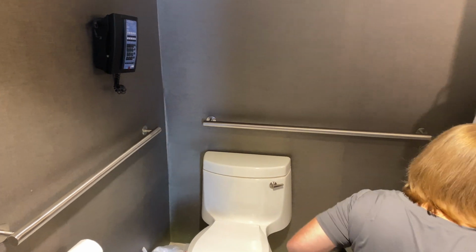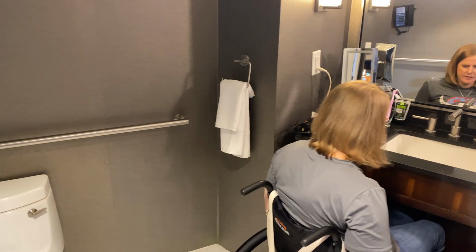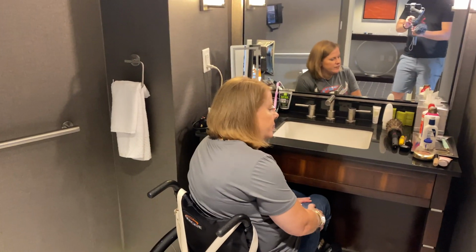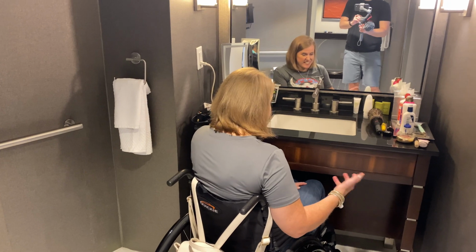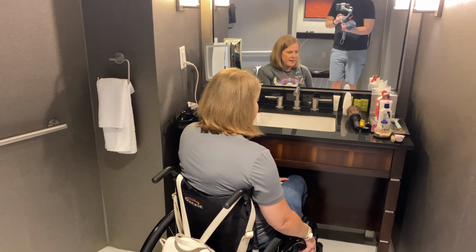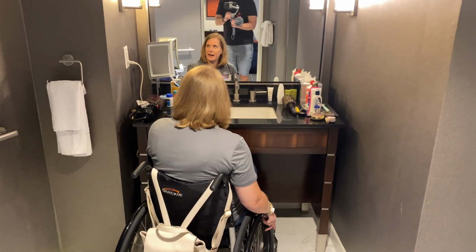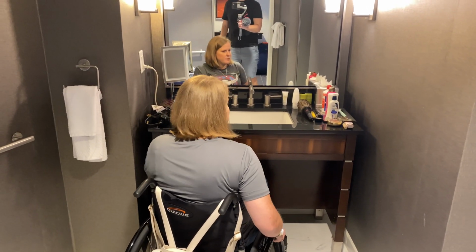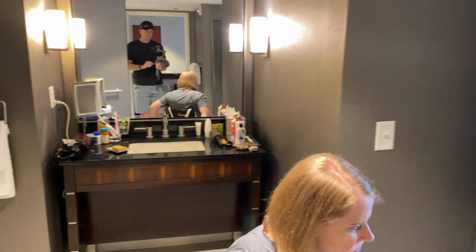And if we spin around over here, nice roll under sink area, a decent amount of counter space. As you can see, you know, we kind of have a lot of stuff, so it does quickly get cluttered, but for 2 of us for a couple of days, it's definitely doable. Nice mirror for your makeup. And if we make our way down to the bedroom, we're actually going to go out this other door.